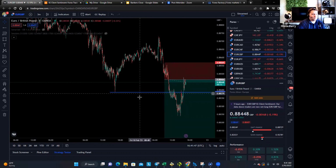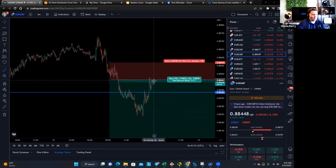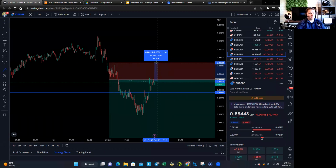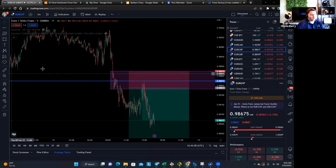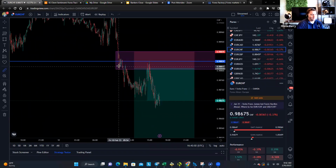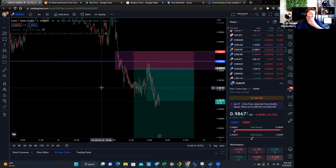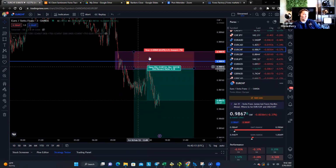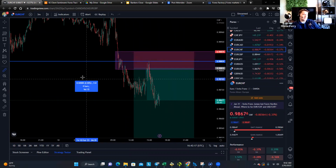Again, I'm not willing to. I think at this point in the day, if it does come up, I'll take my L on this. I'll lose 11 or 12 pips, and then I'll take my wins over here on the euro franc because this has made me 13 pips so far. And we're going to let that sit. That one, I just don't see how that would come back up to supply and then just blow past it. I don't think that would happen today.